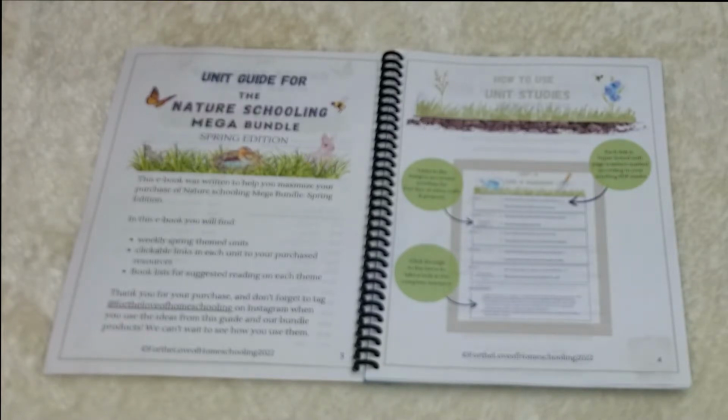Also, if a resource that's on the list is not printed here, it isn't a reflection of the item. Some of those decisions on my part were all about time and also our interests. Everybody's different, which is why this is great for so many different people. And other things we had already studied, like ladybugs. There are studies I didn't print off because my daughter is of a different age. So for reference, my daughter is 8.